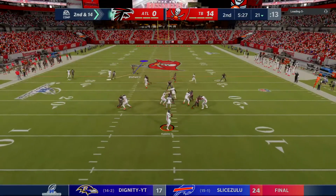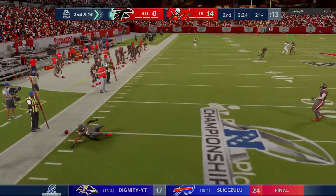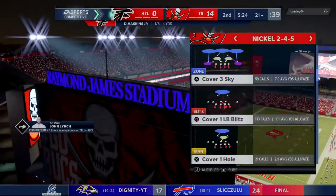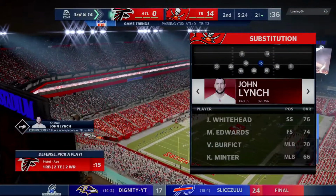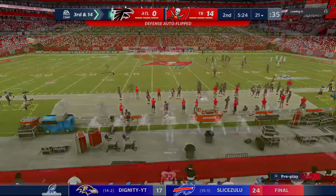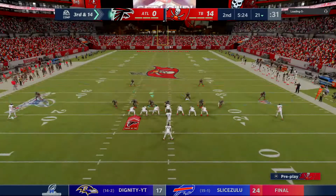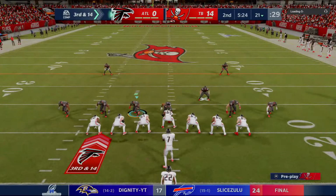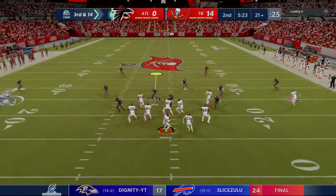Throwing again on 2nd down. Haskins. And that is incomplete. A lot of force bearing down on him there. He could not hang on. It's 3rd down. Normally being a big-bodied receiver plays to their advantage downfield. Go up and make the catch, take the hit, and pick up yardage. But in this case, the hit was timed really well and popped it free from his grasp.